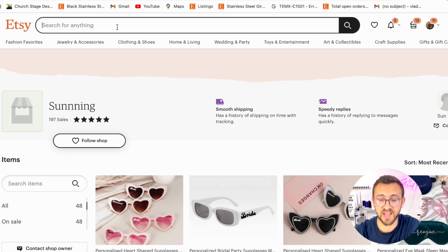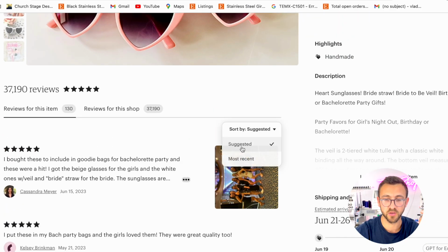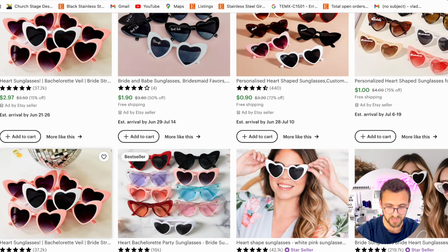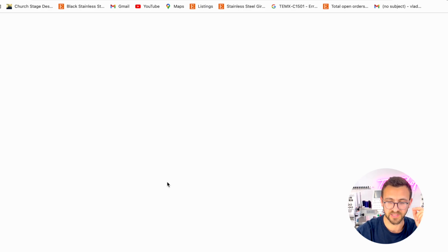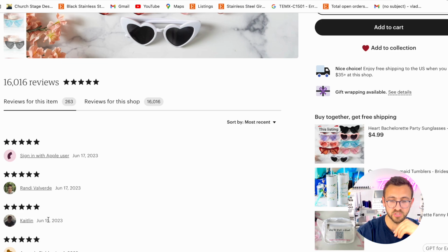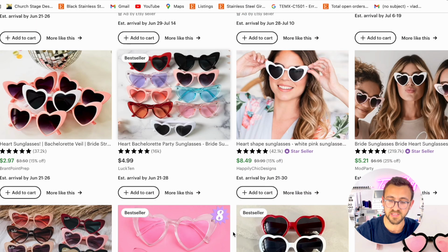So let's just take a look at these glasses. Heart-shaped glasses. First, let's just click on this one. And what we're going to do is go down here. This is my quick rule of thumb. This is just the quick and dirty. It gives you a good idea whether it's selling or not. So if the reviews are consistent, that means sales are consistent. So 19, 18, 16. So they're getting pretty consistent. So that one's checked. Let's check the next one. We scroll down. Are we having the same luck? So 17, pretty consistent. Now we just keep going through all of these listings and we make sure that they're all sharing the sales. If that's the case, you're going to have a much higher chance for success.